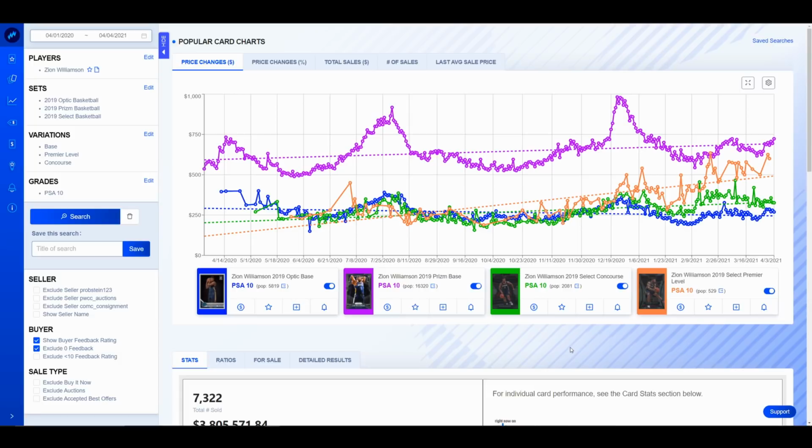And now Premier is basically right there with Select, almost. In some cases, it's well over. In some cases, it's nipping at its heels. If the Premier passes up Prizm base, when 2 out of your 3 base cards are outselling Prizm, does that mean there's a new king in town? Probably not quite yet, but when it comes to base cards, I think that's the way I want to go.